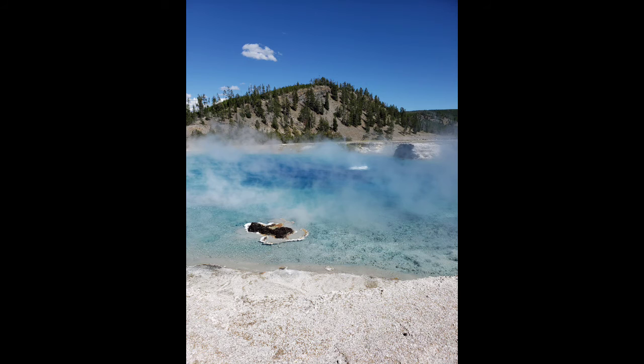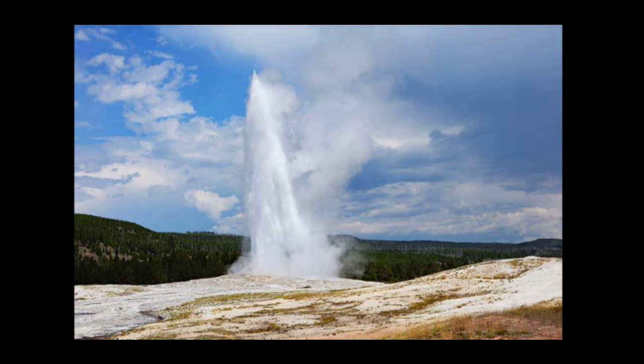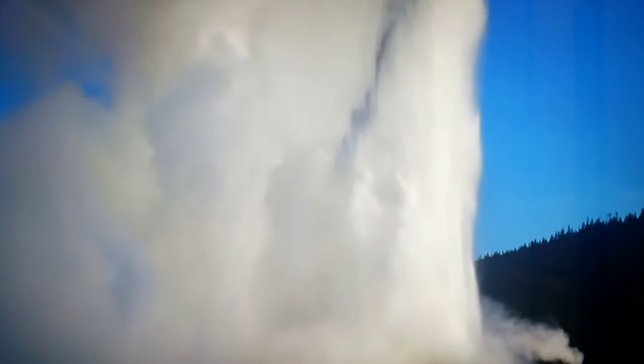Many people just imagine Yellowstone as a dangerous volcano, but aside from that, Yellowstone is one of the most beautiful places to visit in North America. If you are planning on visiting Yellowstone in the future, here are 3 must-see attractions you should visit while at Yellowstone National Park. Number 1 is Old Faithful Geyser. Old Faithful Geyser is the largest and most famous geyser in the entire world.